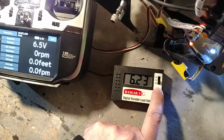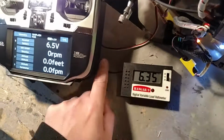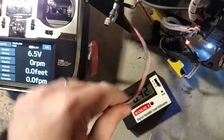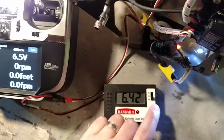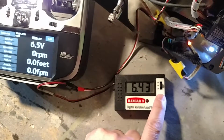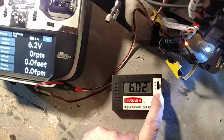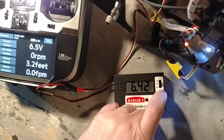6.2. And then see, we get a little bit of a high reading on the telemetry. That's possibly because I'm using a long piece of wire here for the checker, and we've probably got some serious voltage drop through all these connections. Let's go to an amp. So 1 amp load check, 6.02 and 6.3 at the receiver on the telemetry again because we've got some voltage drop. Good.